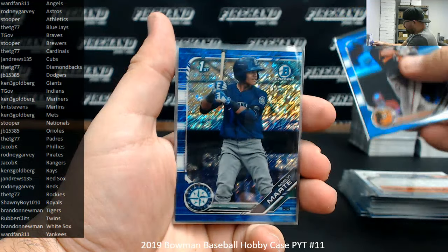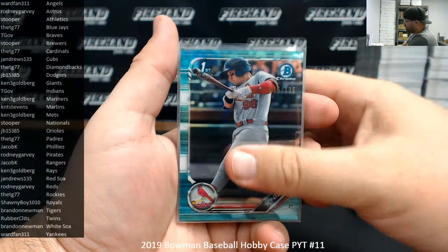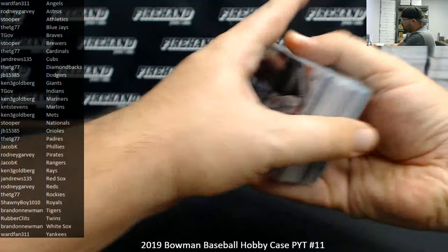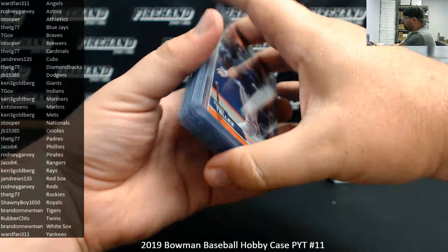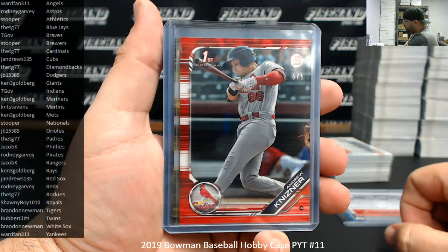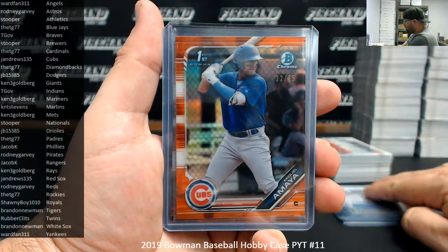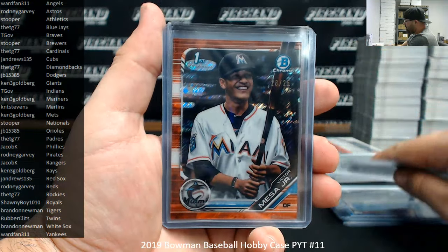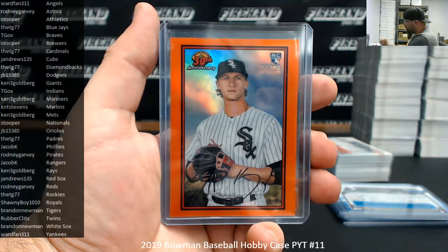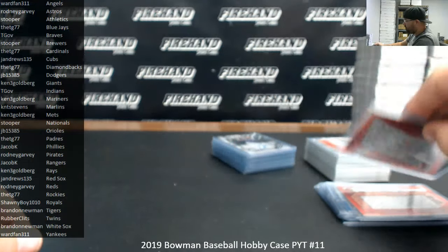Ryan McKenna, Blue Shimmer to 150, Nuelve Marte, Aqua to 125, Chad Spanberger and Andrew Kinsner, Aqua Shimmer to 125, Alex Kirilloff and Christian Santana. And I got a couple of paper parallels to 25, Rowdy Tellez, Orange, Red to 5, Andrew Kinsner, Canary Yellow Refractor to 75, Victor Mesa Jr., Orange Refractor to 25, Miguel Amaya, Orange Shimmer to 25, Victor Mesa Jr., Bowman 30th anniversary to 25, Michael Kopech, and a Bowman Scouts Top 100 to 25, Carter Kieboom.